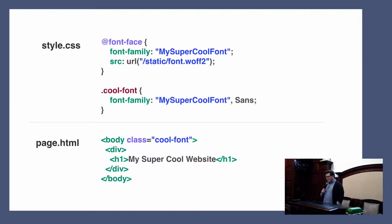And the nice thing about this is this works for weights and italics and sans and serifs. So if you only use a serif italic in the page, it'll only download a serif italic. And that's quite nice that the browser does all of this work for us. It's very friendly of them.